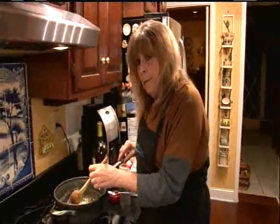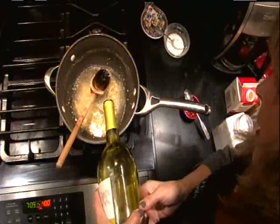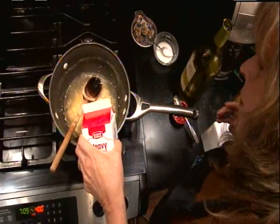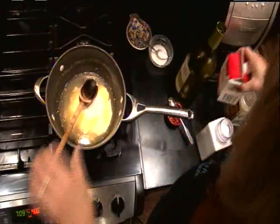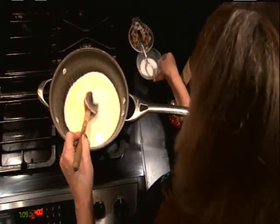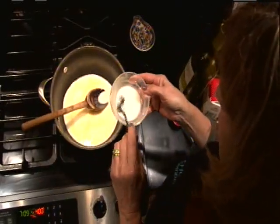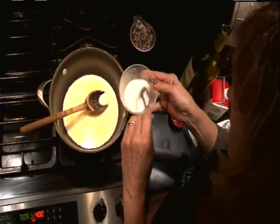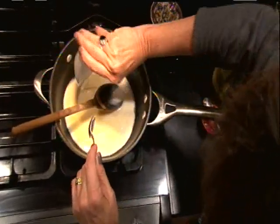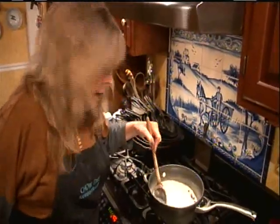And now I'm going to add some liquid to the pot. White wine. A half a cup of heavy cream. Stir that up. And now I have about a tablespoon's worth of cornstarch that I've dissolved in some water. I'm going to stir that in because that will help thicken everything up. And you just stir that for a minute or two until things start to thicken. Okay, look at that. It's only been a minute and it's thickening perfectly.